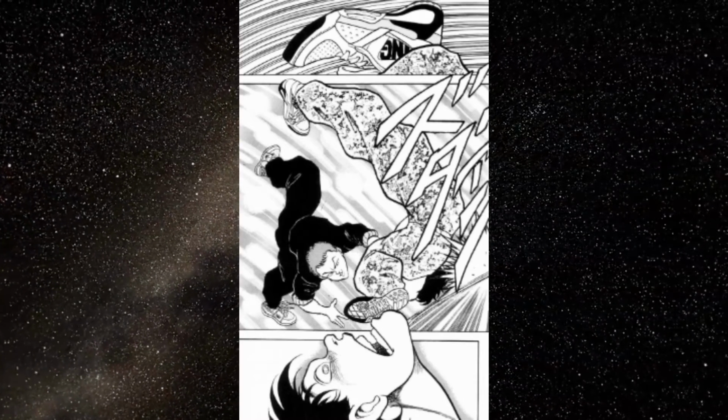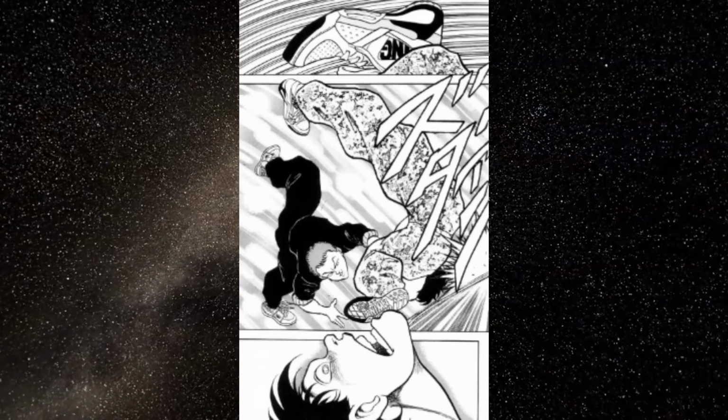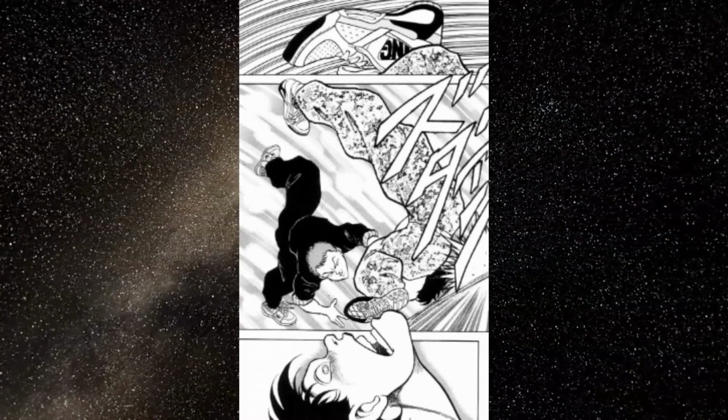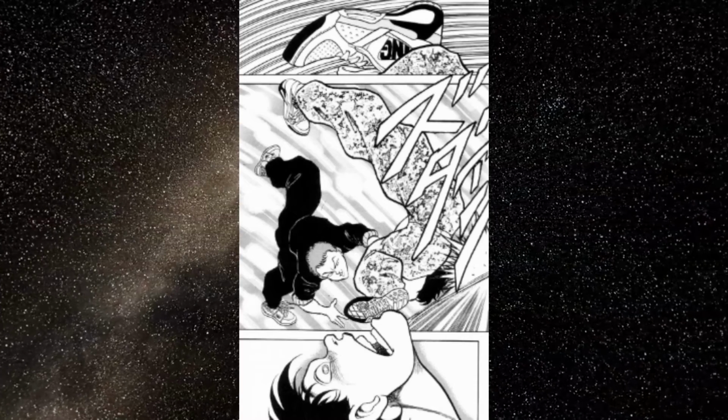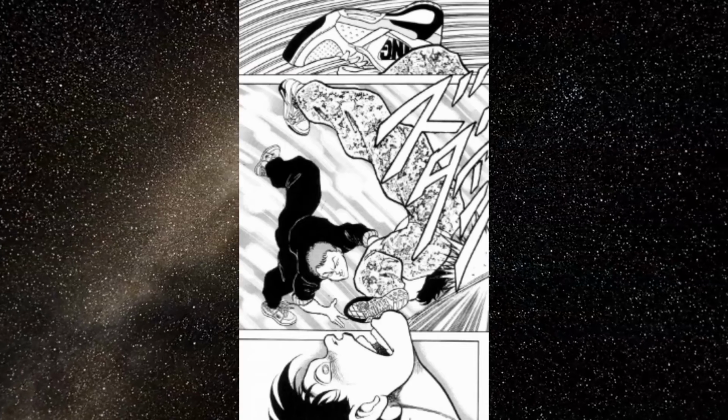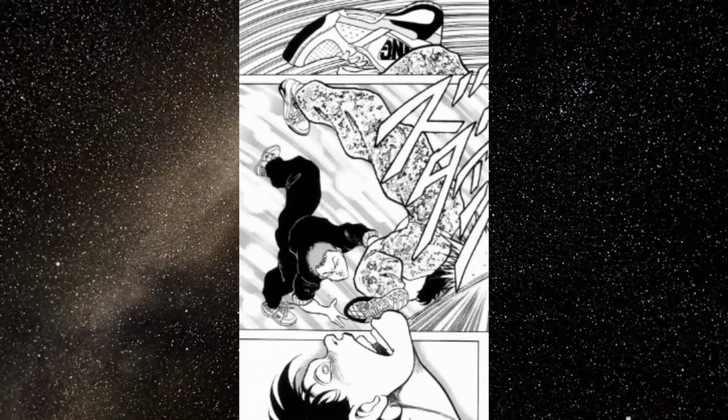If we break down these panels, we see a shoe moving at high speed towards the ground in the natural direction that a leg that bends inward would take. We then see Baki slamming a man into the ground, with the axis of gravity being deviated to the right. And lastly, we see the reaction of the victim.